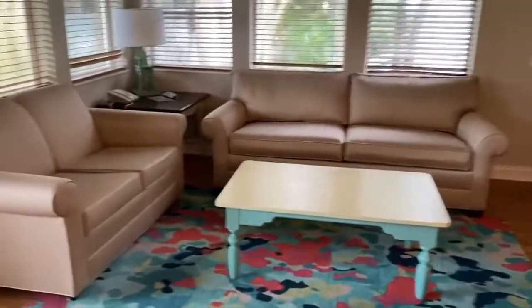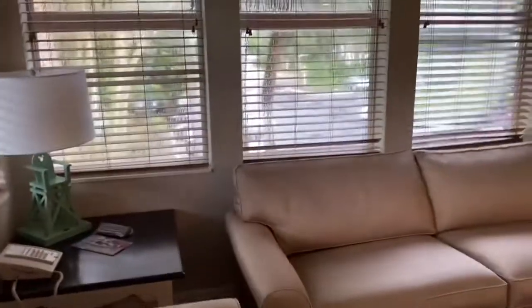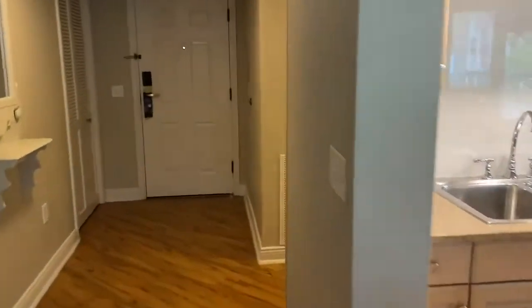Then you get into the sitting area. You have a pull-out bed and that couch. You have a normal couch here. You have a pull-out chair there, and you have your TV right here, which is awesome. And I love the windows. I love how the windows do a great job at bringing in this natural light. It's really beautiful. We really like it, and it's great.